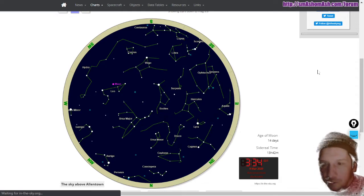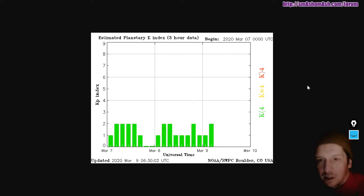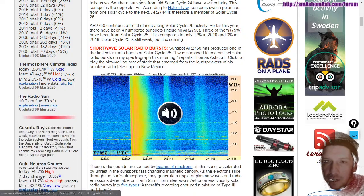Here's where stuff is above my head at in-the-sky.org. I've made myself a sky chart. And the moon is setting, and we're going to see a bunch of planets rise a little bit later today. KP index is at 2. And here is this radio burst. It's on spaceweather.com.